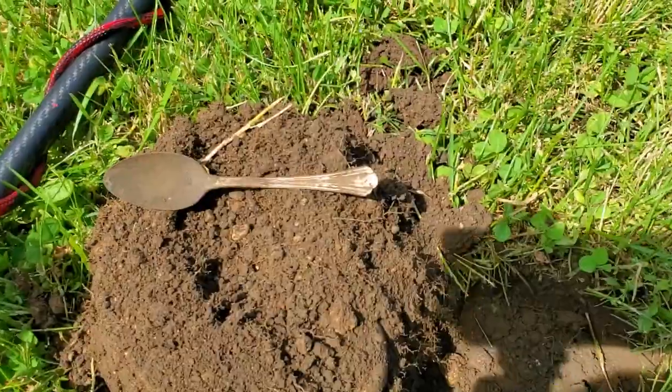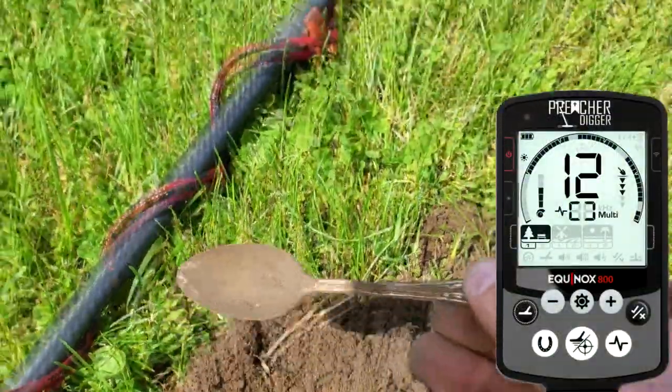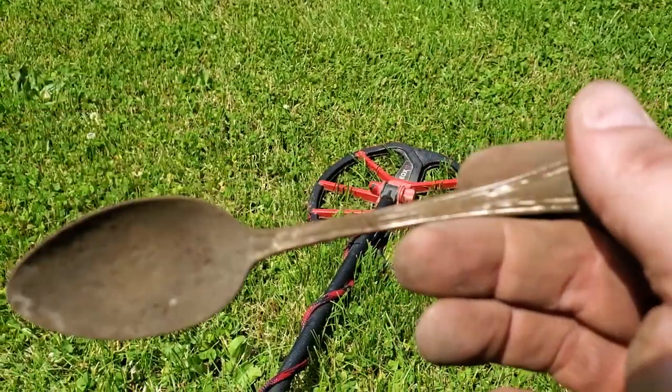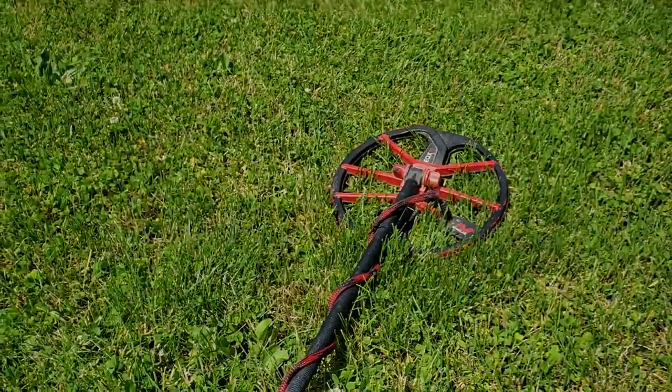That's the way it goes sometimes. It's real hot, and I dug several nails out of that hole, and my pinpointer was falsing, and I just gave up and went on. And he was persistent and found him a nice French silver coin. All right, there's got to be more. Let's get at it. Getting a 12 to a 13. Thought I was going to dig a nickel, but I got a silver plated spoon. All right, let's keep on rolling.